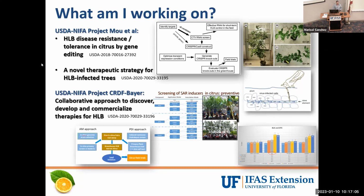For example, one project that I'm part of, working with some other researchers in Gainesville and other institutions, is even looking at CRISPR-Cas gene editing, producing transgenic plants or non-transgenic plants to combat this HLB. It's one NIFA-awarded project that has been going, and we do have very encouraging results.